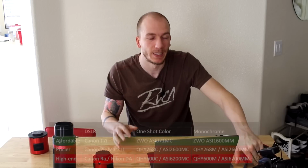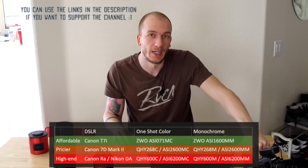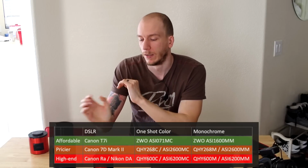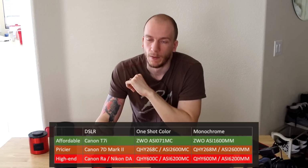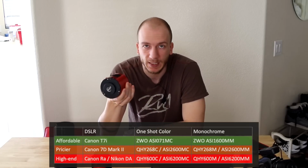So I know it's still confusing here, but it all depends on what budget you have and which type of cameras you want to get. So for a DSLR camera, the best of the best would be the RA. The most affordable one would be the T7i. For the cooled color cameras, the best of the best would be the QHY 600C or ASI 6200MC. And the most affordable one would be, I would say, the ASI 071MC.